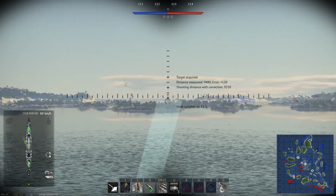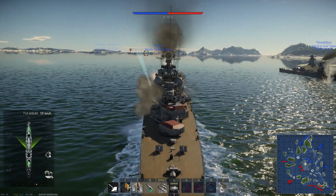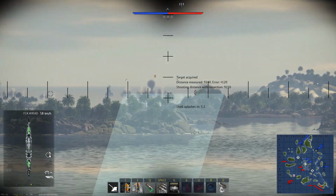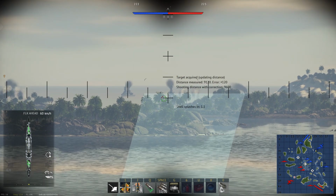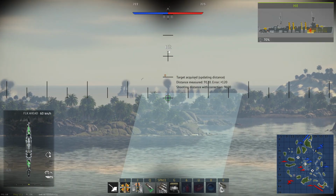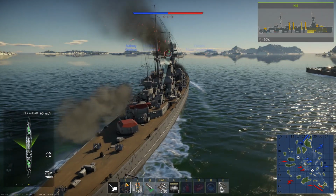This one fell behind, I think. Okay, let's turn to Normal a little bit now. Maybe we want to get the rear gun turrets into play. Oh, there we go, we got a hit. Not really doing anything critical right now, though.